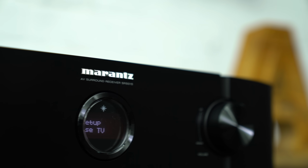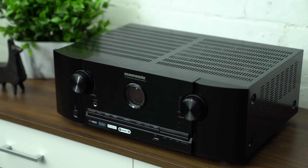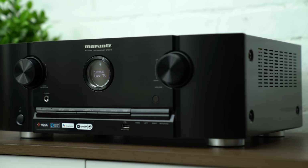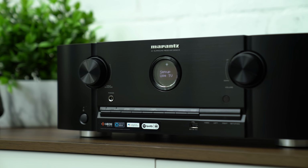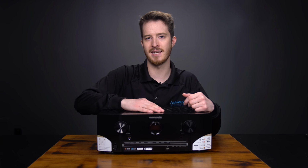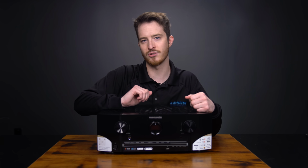It has a massive power supply for a receiver in this price range and uses all discrete components, giving it a rich full sound that also controls your speakers better than anything we've heard in this price range. You'll be able to get the most out of it with its super easy setup system. It literally walks you through every single step, making it almost impossible to miss anything. The Marantz on-screen GUI setup is by far the best we've ever seen.